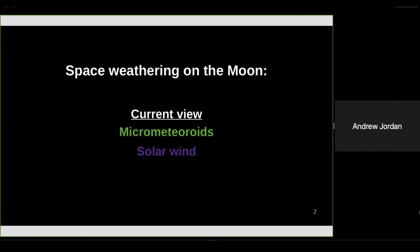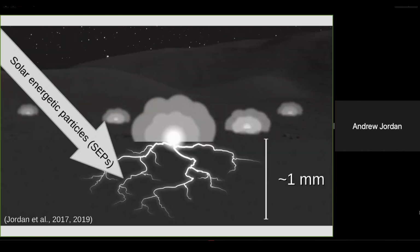We've had some great talks on space weathering, and the current view is that mainly micrometeoroids and the solar wind dominate space weathering, and it's a bit of a discussion as to which one's more important. For the past few years, I've been arguing that another space weathering process is going on the moon called dielectric breakdown. During large solar storms like coronal mass ejections or solar flares, these magnetic events accelerate particles to high energies. These are called solar energetic particles, or SEPs.